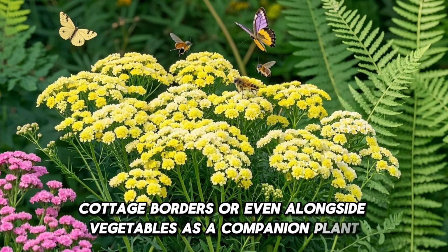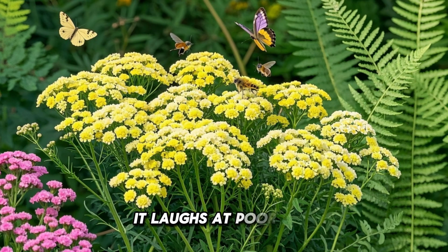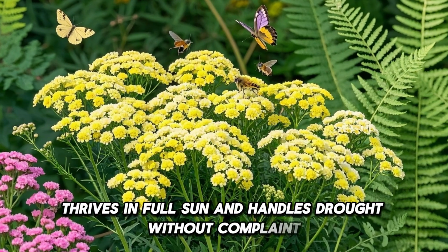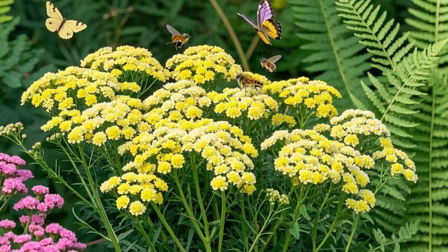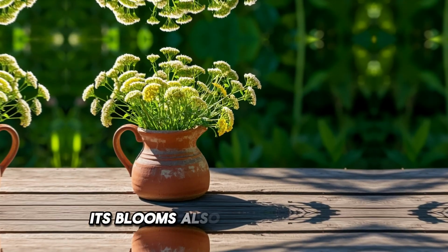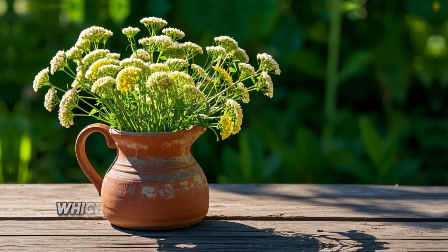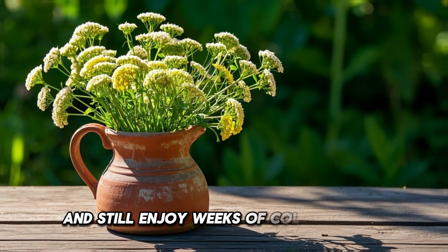It's a flower that feels right at home in wild meadows, cottage borders, or even alongside vegetables as a companion plant. What sets yarrow apart is its resilience. It laughs at poor soil, thrives in full sun, and handles drought without complaint. Once it's established, it needs very little care, making it perfect for busy gardeners or anyone who wants beauty without fuss. Its blooms also last a long time, both in the garden and in vases, which means you can cut a few stems to bring indoors and still enjoy weeks of color outside.